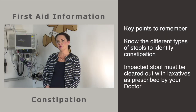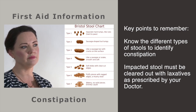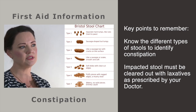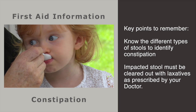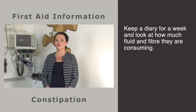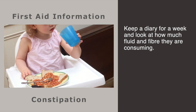There are some key points to remember. Know the different types of stool to identify constipation with or without overflow diarrhea. Type 3 and 4 are normal stools, type 1 is constipated, and type 7 with type 1 is constipation with overflow diarrhea. Impacted stool must be cleared out with higher doses of laxatives as prescribed by your doctor. After this clear out, maintenance medication must be taken to prevent a build-up of stool. A common misconception is that laxatives may make the bowel lazy. This is not true. Keep a diary for a week and look at how much fluid and fibre they are consuming. A typical 4-year-old needs over a litre of fluid and 9 grams of fibre a day.